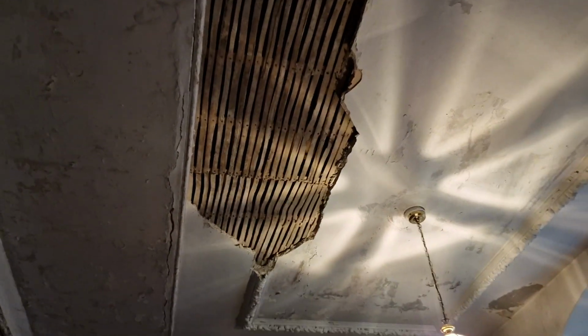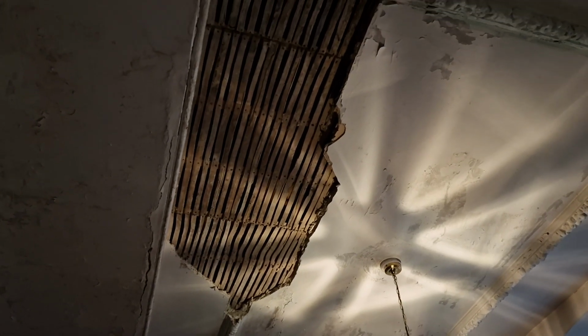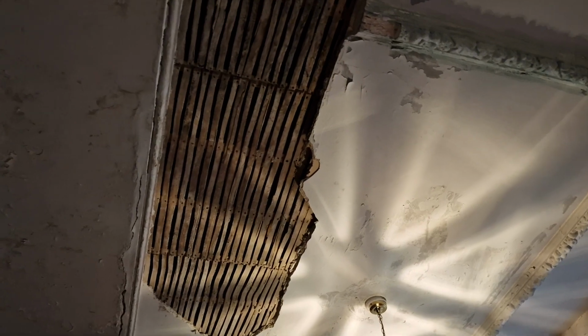You can see why they don't let people up in the galleries. Look at the old lath. It gives you a way to see how the building was constructed though, but sad to see all that original plaster going.